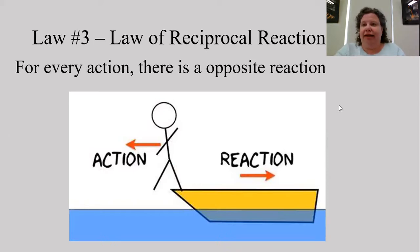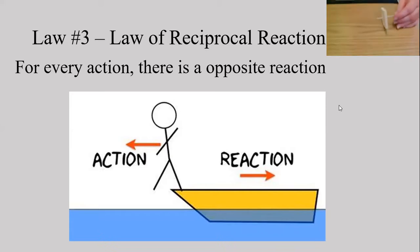Another way to look at it is if we take our example of our spinning top again, move the camera down. Newton's law says for every action, there is an opposite reaction. So the action in this case would be my fingers twisting on this stick. The reaction will be that this spinning top moves around. So action is the spinning, and the reaction is it's going to keep going.